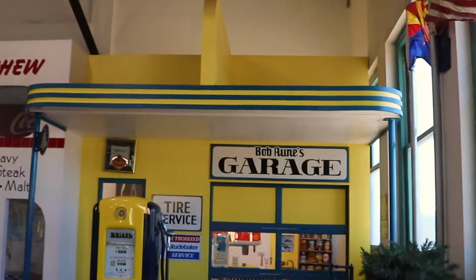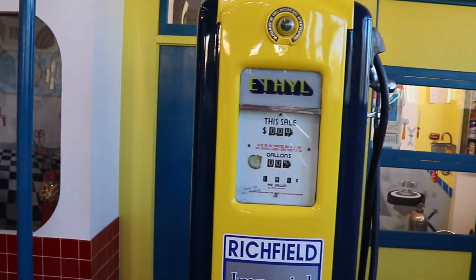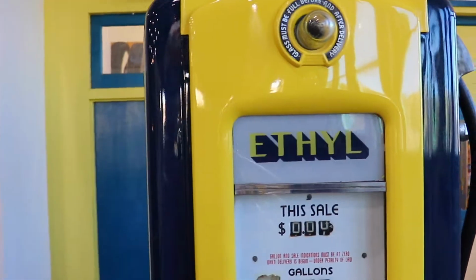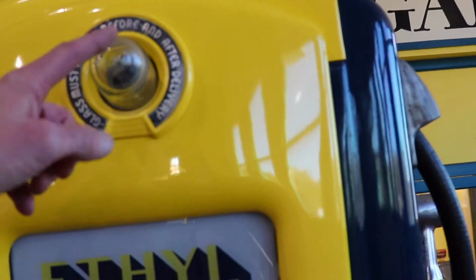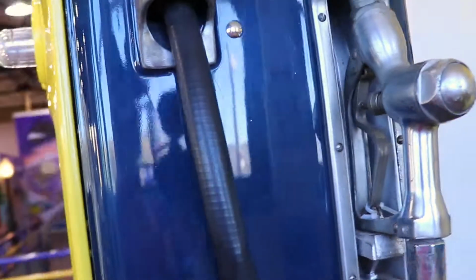And you have a mock-up of an old garage. Richfield oil, Richfield gasoline, 14.9 cents a gallon. And it says it must be full before fuel delivery to make sure you're getting a full amount of gas through the nozzle.